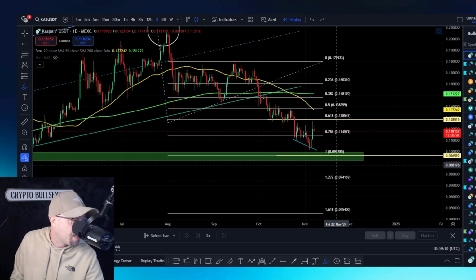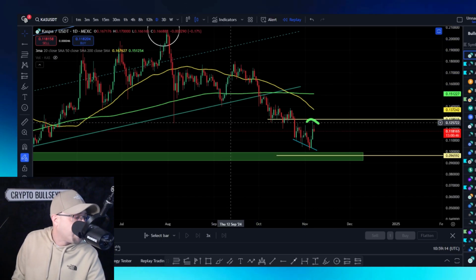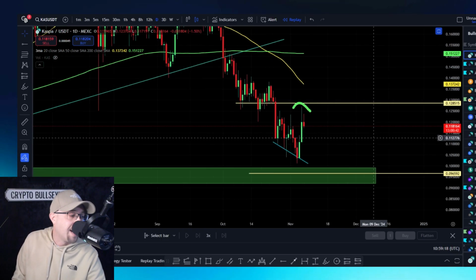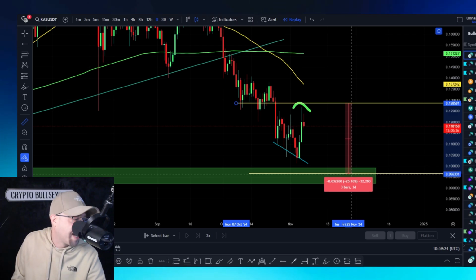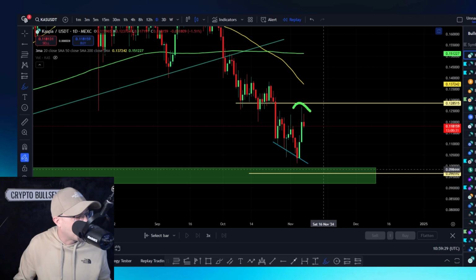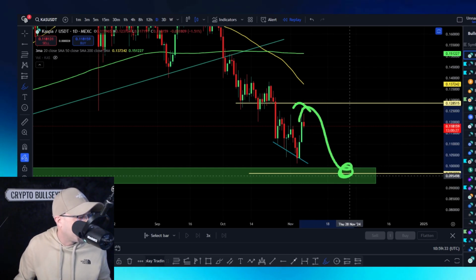If we reject from this 618 level, we're likely to come back down and test our equal measured move. So the difference from where price is, 25% to the downside. So it's important. You need conviction. That's what we're looking for, is conviction. If we come back down and test this as support, it's 25% cheaper than what it would be here.